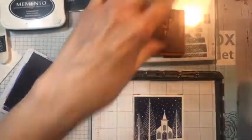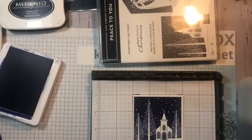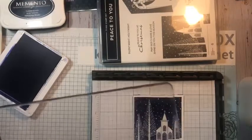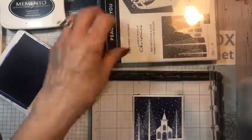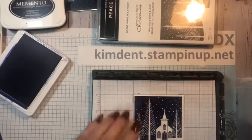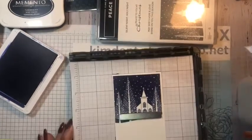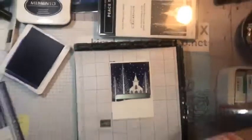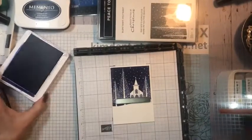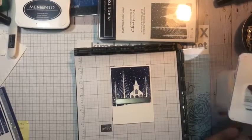There we go. Whew! Okay, now I'm going to remove this plate, and I'm going to bring in Silent Night, Holy Night, all lined up. And I'm just going to move up my bar a little bit so it's out of the way. Sorry for the jiggle. Okay, this one, because of space, I'm just going to do here off to the side.